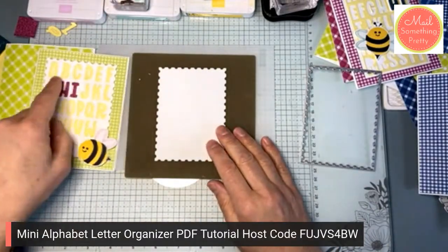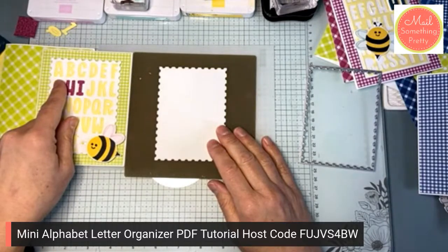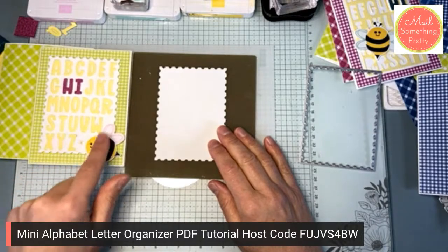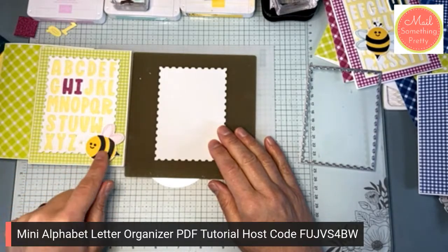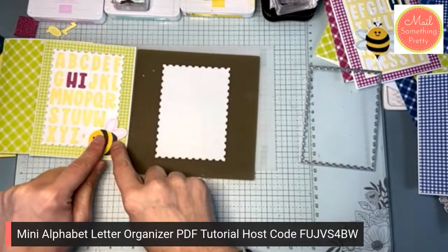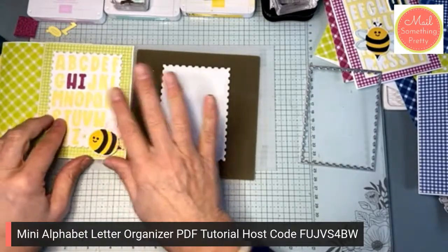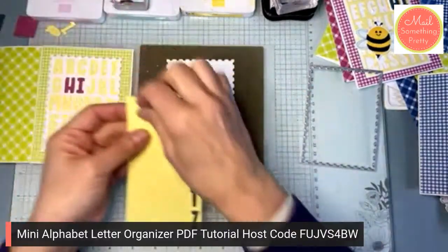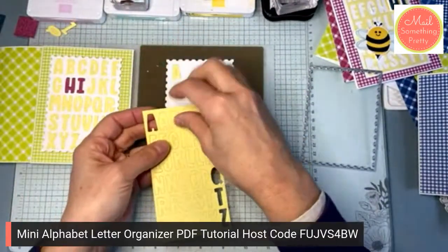So like I said, I kind of copied Charlotte's card, and she had the letters laid out here, and actually I ended up changing mine because she had a smaller heart where I would use the B. I needed a little bit more room to see the letter, so just play with them however you want them to go. And so they just come right out.